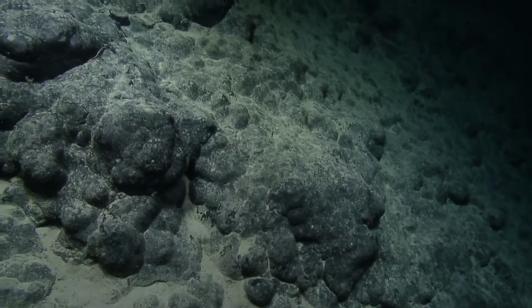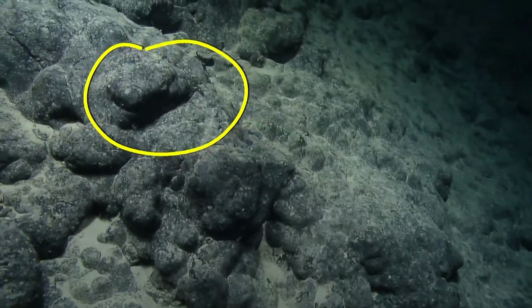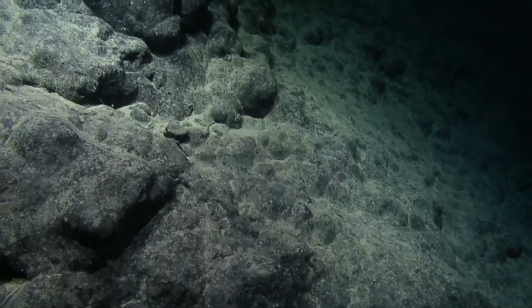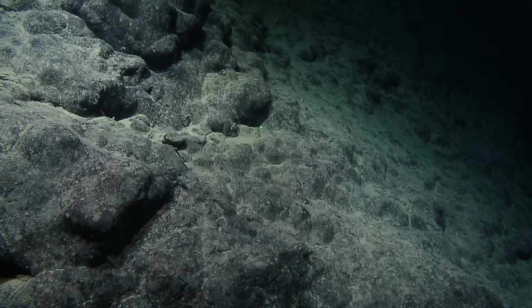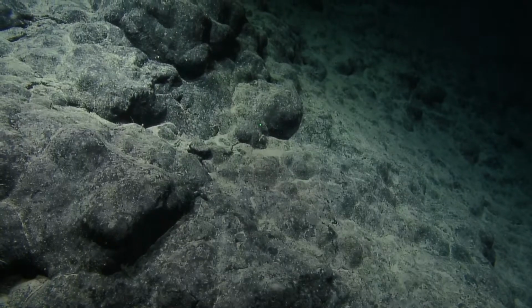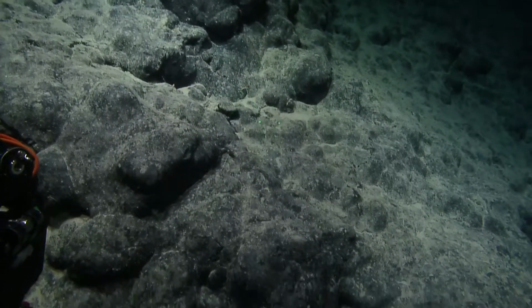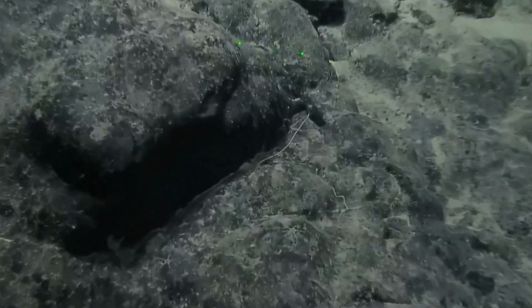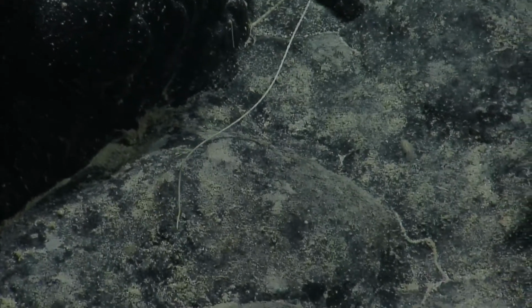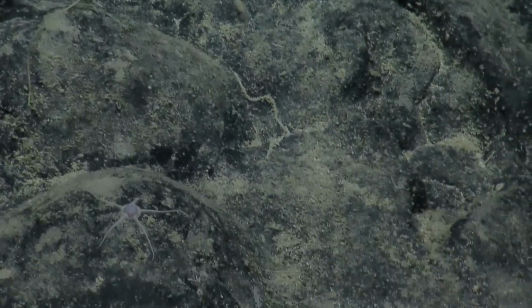There's a long stringy thing that might be worth looking at right there. It's possible. It could be a bamboo or even a black coral. How did you see that? If we could go a little tighter, that would be great. Possible. That's all I got. That's all you got? No more zooms? Oh, it's a brittle star. Yeah.